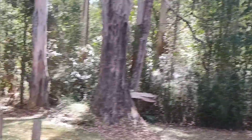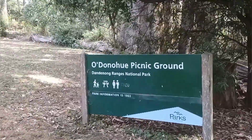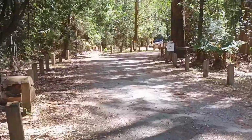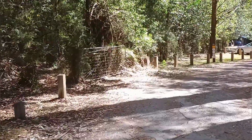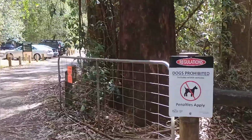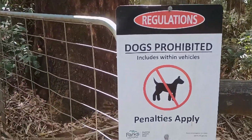And this is the entrance. At the O'Donoghue picnic ground, there's plenty of parking down here. Gates open now, but I heard these gates close at 5 o'clock every night, so beware of that. Dogs prohibited.